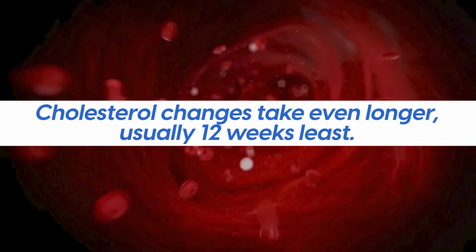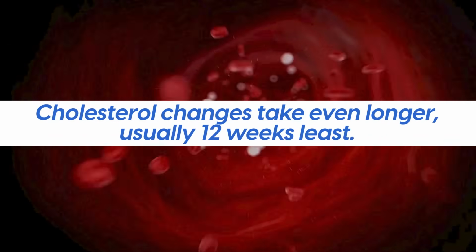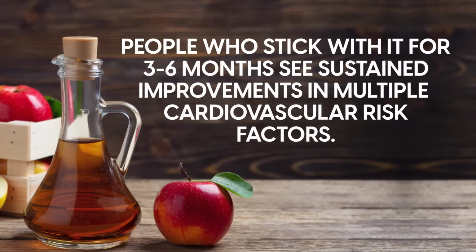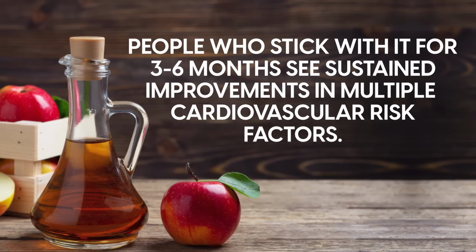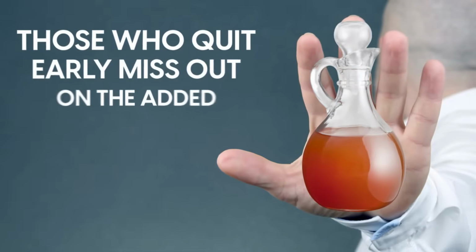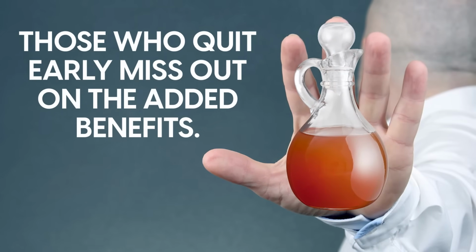Cholesterol changes take even longer, usually at least 12 weeks. People who stick with it for 3 to 6 months see sustained improvements in multiple cardiovascular risk factors. Those who quit early miss out on the added benefits.